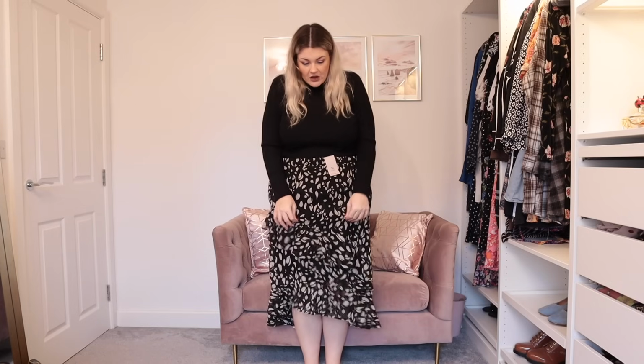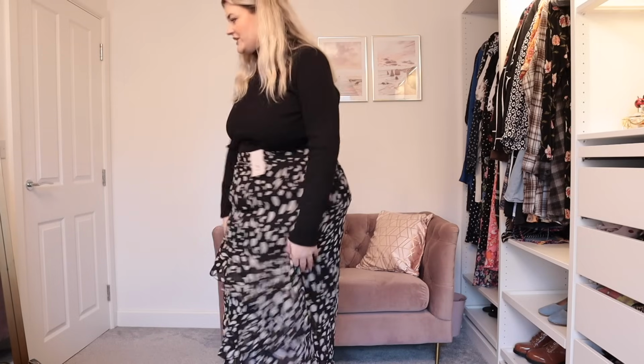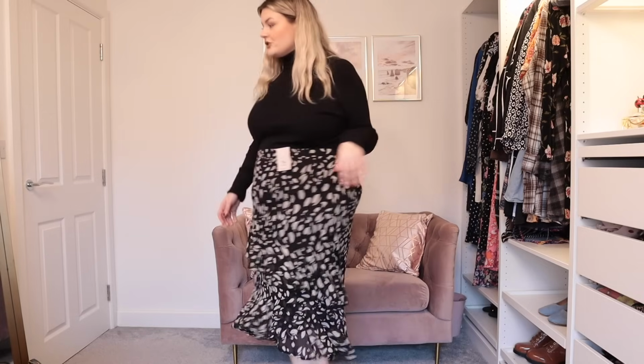But then around the waist, around my belly area, it isn't the loosest. It's not tight. You can see there is fabric there, but I think if I sized down to a 20, it would be too clingy here. So it would fit here, but not here. So, you know, that's just something to note, but it's really cute. It's really fun. I love the little ruffles. It's got a really nice amount of movement to it. I do like it.